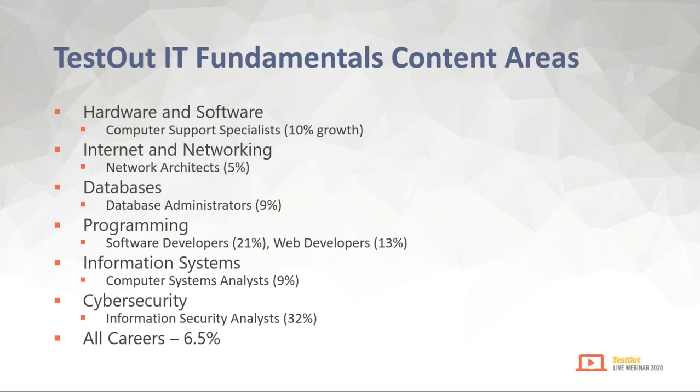so that it's not supposed to be a professional level, where when they finish the programming section of TestOut IT Fundamentals Pro, they're going to be a programming whiz and a software developer. This is meant as a survey course that gives students a very good foundation of IT concepts, principles, and hands-on knowledge, and does so looking at what students could move into. And what I've done here is I've put some of the big areas that we cover in IT fundamentals and some of the career tracks that associate with it. And the numbers that you see there are expected growth over the next 10 years from Bureau of Labor Statistics data.